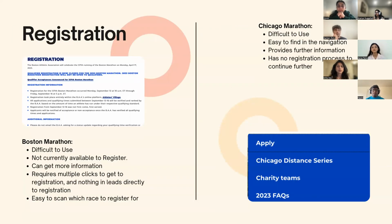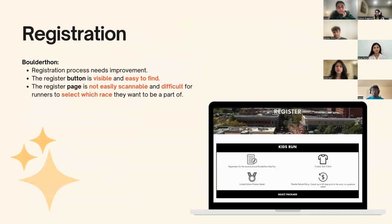So you can see we are comparing the registration flow with the Chicago Marathon and the Boston Marathon. While they are difficult to use, with the Boston Marathon there currently is no way to register directly, but there is a way that they can get more information. Some of the users mentioned that they want to learn more before they outright register, and it is also easier to scan. The Chicago Marathon makes it easy to navigate and provides more information. Again, they don't have an in-depth registration process either. That way the Boulderthon is doing great so far.